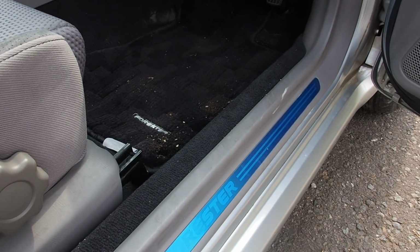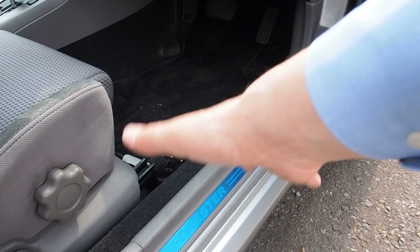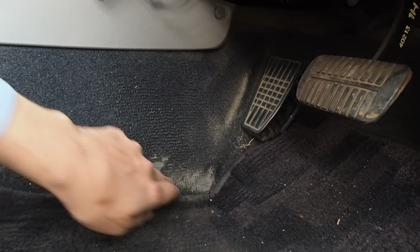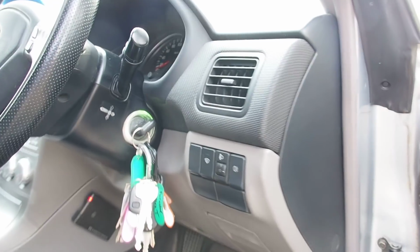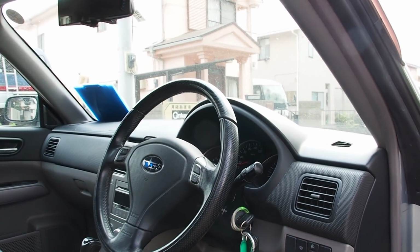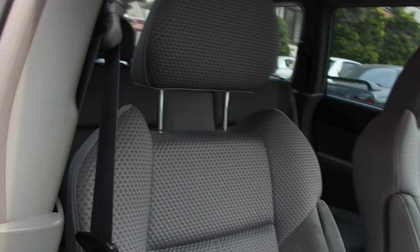Still has the original protective blue plastic over the Forester mark there, so you can peel that off if you want it to be in good condition, or you can leave it on if you want it to be blue and cool. It's fairly clean inside, except for dirt here, probably because that's from auction and whatnot, and then some wear to the carpet in here from the dead pedal. Headlight leveler, yeah. Kind of useless, unless you're going to be towing something. Okay, so steering wheel is in good condition.